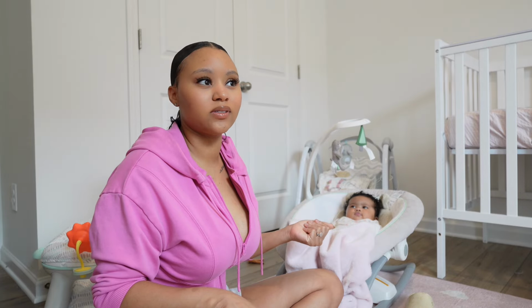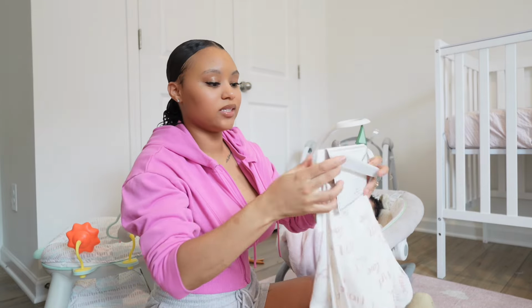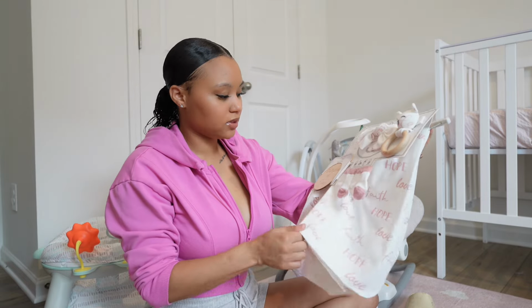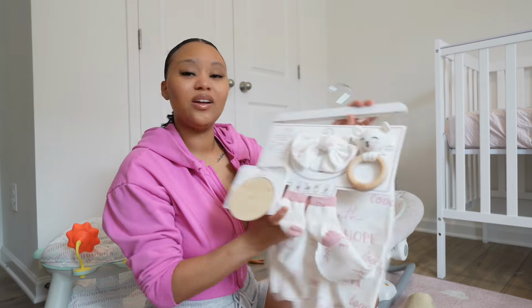With Maddie, I took the pictures when she was literally a week old. So she really doesn't sleep that much now. She wakes up really easily, so I don't know if it's gonna be the same turnout. Me and my mom took Maddie's pictures, so I'm just so upset at myself. I didn't realize that I had this little kit. Somebody gave me this at her baby shower, and I could have taken some professional newborn pictures with this. So let me know, is it too late?